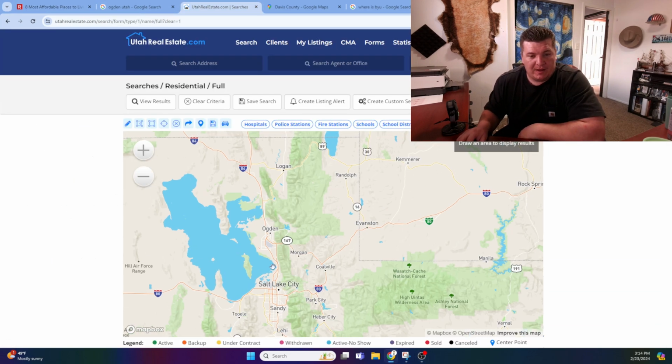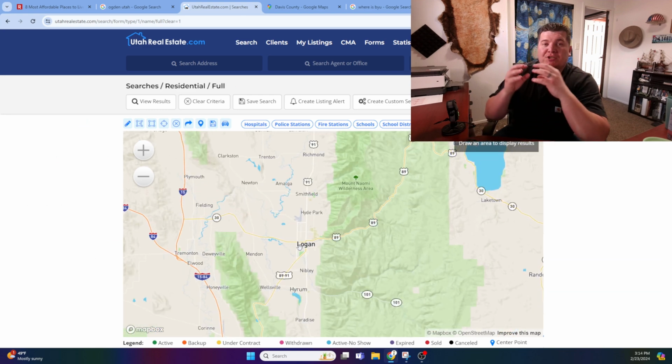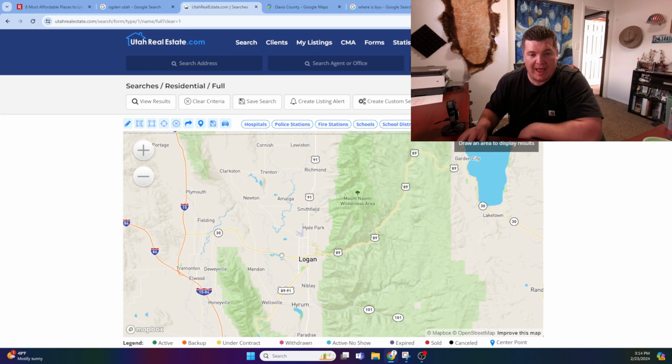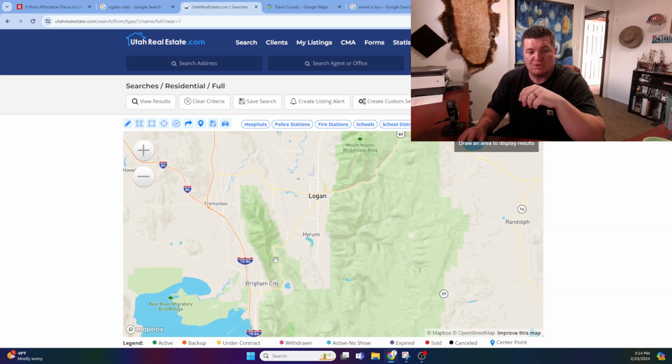So here's Salt Lake City. Logan, Utah is the largest city that's the closest to Idaho, is the best way to look at it. You're going to be able to find better priced homes in Tremonton. Tremonton is a good chunk cheaper than Logan. You'd be able to go over to Tremonton and buy a house and work in Logan pretty comfortably, especially if you're not having to go through Sardine Canyon.